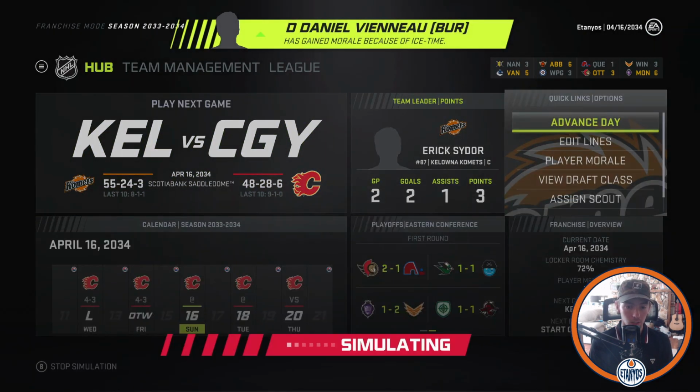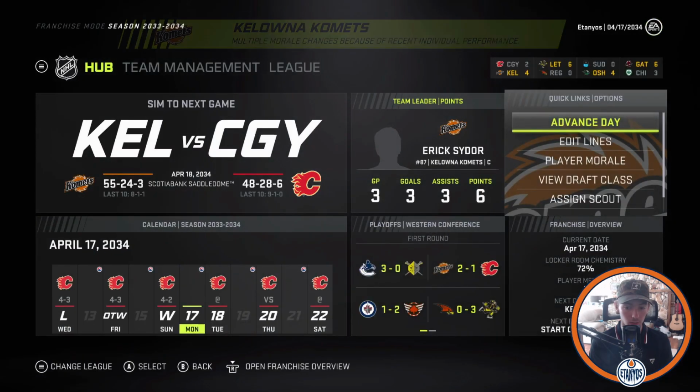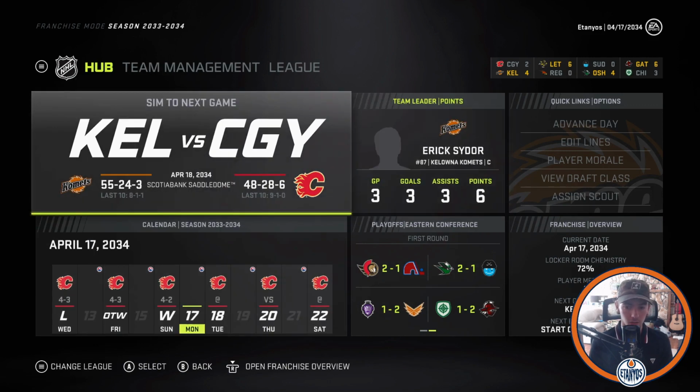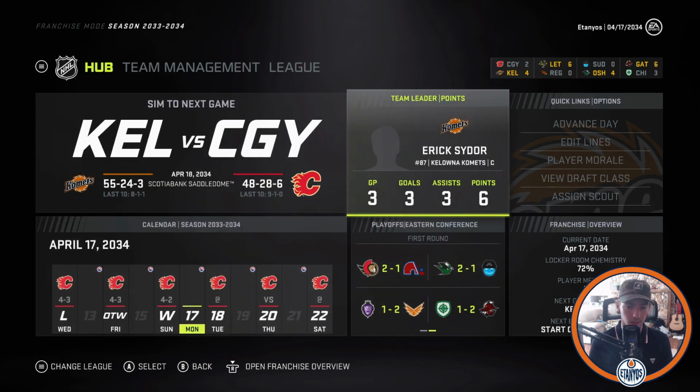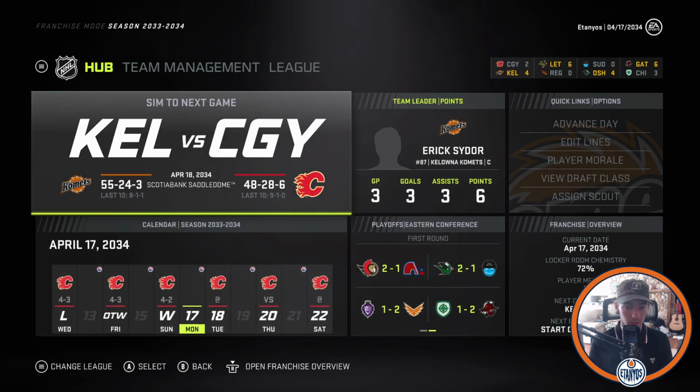Game number 3 against Calgary. We see a 4-2 win. Huge win there for the Komets. So Eric Seider goes off for a 3-point night, now has 3 goals, 3 assists in 3 games for 6 points, and Calgary is down 2-1 now.